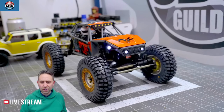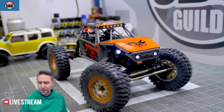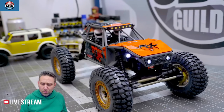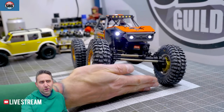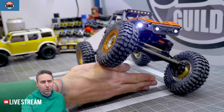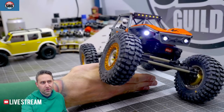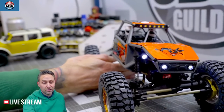Still running the stock servo, because it's actually a pretty decent servo. But just so much control. And it's also got a sort of FOC thing, so it just maintains no matter what obstacles are in the way. Pretty amazing.